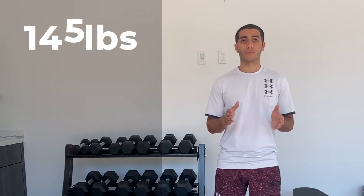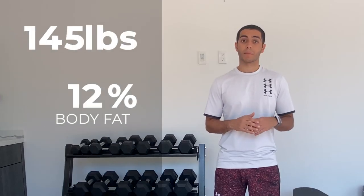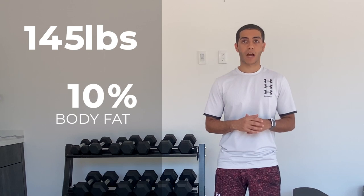I'm also using a scale at home to measure my body fat and track my progress, how much weight I'm losing, how much body fat I'm losing as well. I'm trying to get to 145 pounds at about 10% body fat. Right now I'm at 142 pounds at about 12% body fat. So I wanna gain about 3 pounds of muscle and lose 2% body fat. It's a lot of work. But don't get too caught up in your progress, just put in the work and the progress will come.